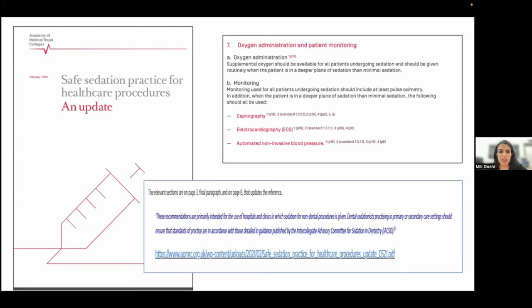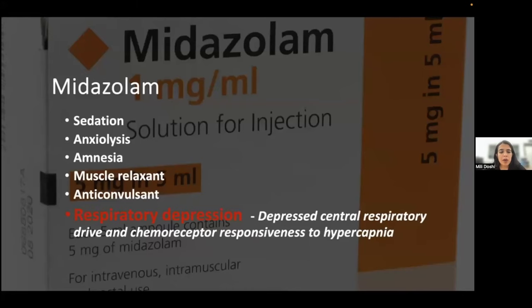So for that reason, I think there was a bit of relief as people realised they didn't need to go out and buy a capnograph to continue to do sedation in both primary and secondary care. But actually, using a capnograph, and I do use one now in one of my places of work, can be actually useful. But it's important to think back to why.